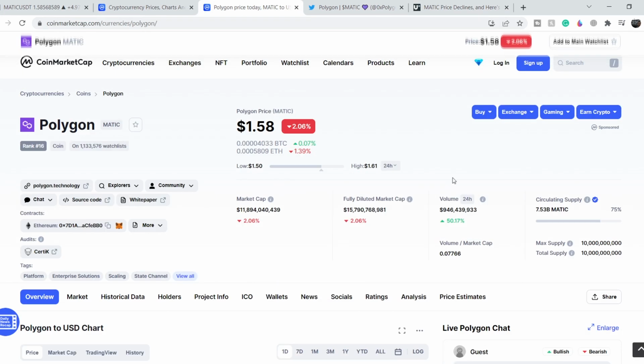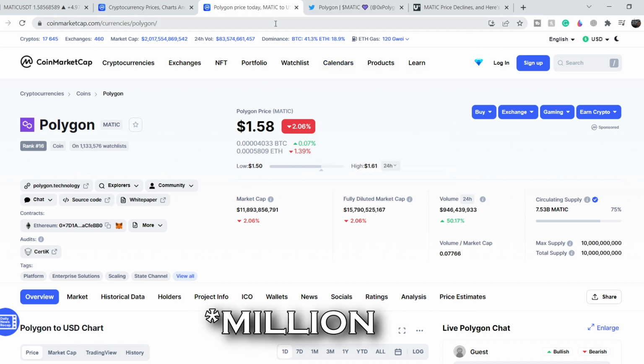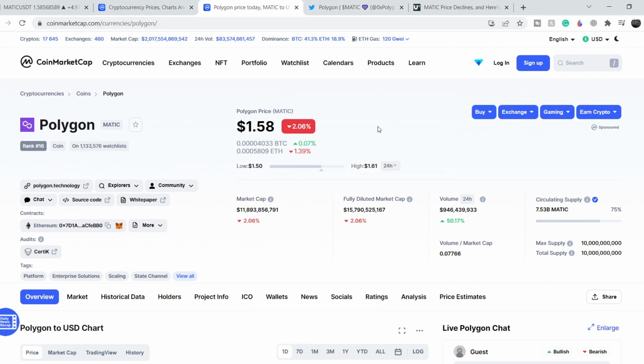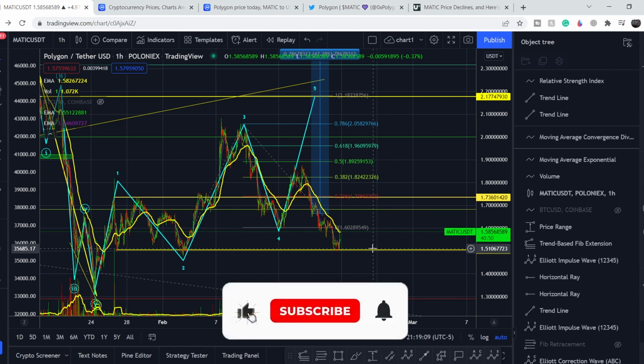Polygon for now has a total market cap of more than $11 billion, and only $1 billion of buys cannot drive the price of Polygon higher. And on top of that, I will show you in my technical analysis.